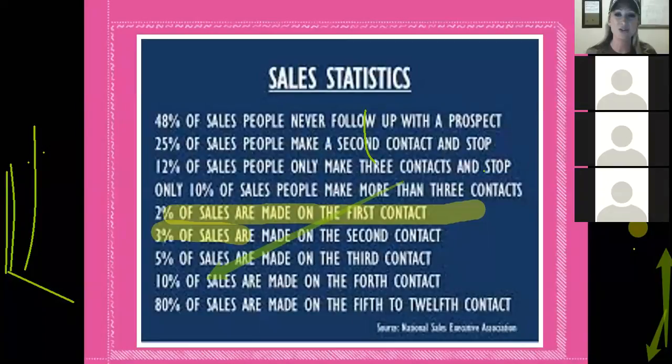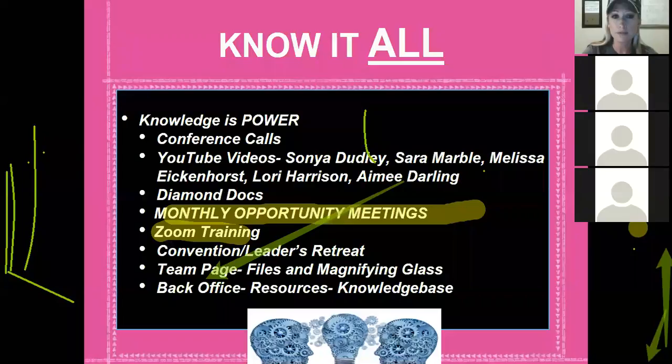I cannot tell you how many times people have come to me and said, so-and-so went with so-and-so. I'd given them samples 6 months ago. They should have gone with me because I gave them the sample. Well, listen, did you follow up with them? Because 6 months ago is a long time, and maybe the other person followed up with them. And so you can't blame those people when you didn't do your job in following up. Following up is key. So guys, listen, if that's one thing that you get away from this training, it's follow up with your people. Okay.